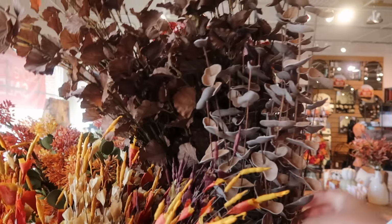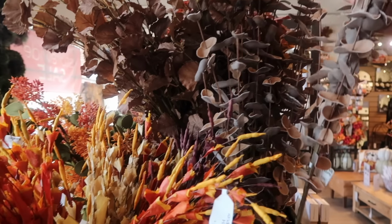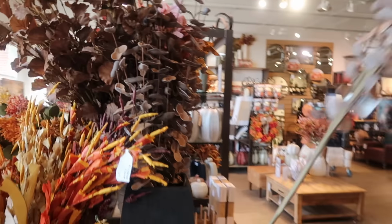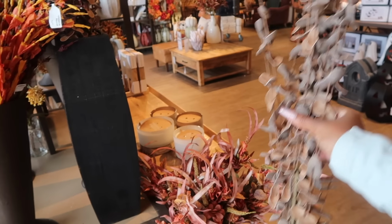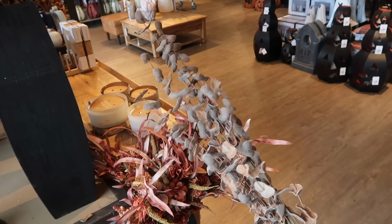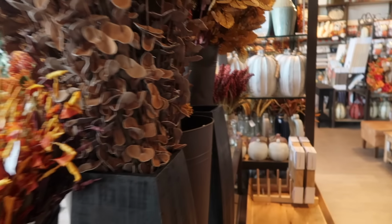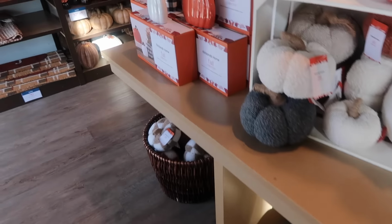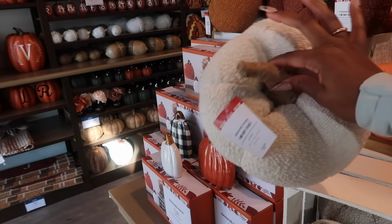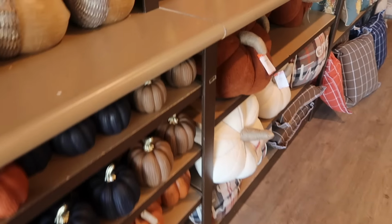All right, let's get up here. Ooh, these are so pretty. See, this is the setup right here. Dried brown eucalyptus. Oh my God, I love these. Stuff like this is so cute if you decorate outside your home. I love the little fabric pumpkin. Oh, I like this pumpkin. This is pretty.